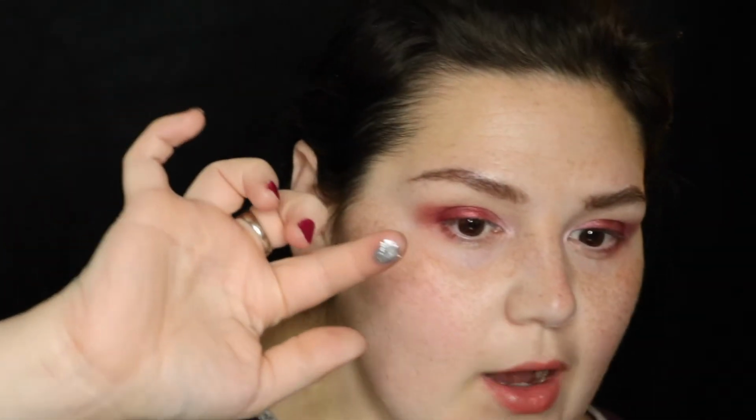Alright, shall we try some of this glitter? Let's do it. So just a quick little sweep and kapow. I'm going to dab that between two fingers so it's not as intense. Just pop a little bit here. I generally hate glitter, but I'm going to take one for the team and see how it does.